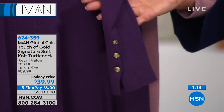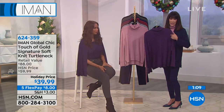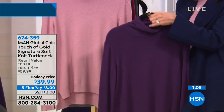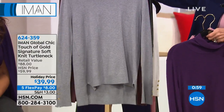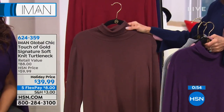Let me quickly go through the colors for everyone. Here it is in the purple, and even full-fashioned detailing on the sleeve. So if you're concerned about the way that this is made, it's tailored to perfection. Here's the one I'm wearing. That's called the Deep Blush color. We have it in the Heather Gray. We have it available in the Espresso. Let me lower it down so you can see the turtleneck.